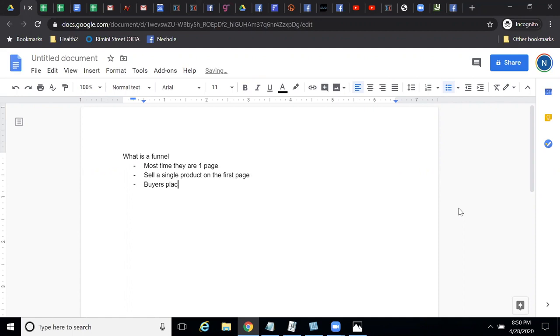And if they're selling a single product on that first page, people can place an order and they can buy it. And then that buyer gets added to a list, so you can market to them later. And again, there can be another page that's behind it.